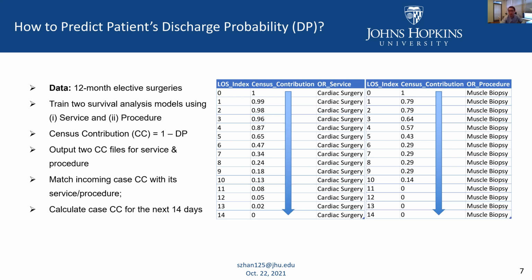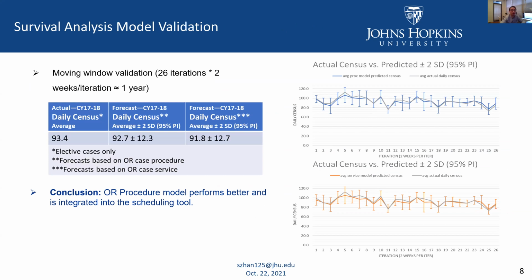We apply a moving window method to validate this model. We did 26 iterations, and each iteration tests on 2-week data. As you can see on the right, the actual census values are all within the 95% prediction interval in each iteration. And the final result shows that the OR procedure model performs slightly better and is integrated into our scheduling tool.